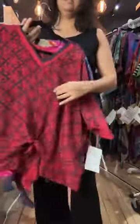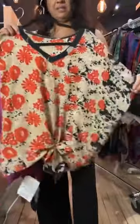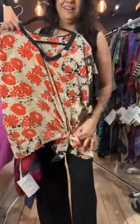We have this lovely red, and this one is butter soft. So red and black here are always a good staple. This one here is super fun. This one just screams 1970s.